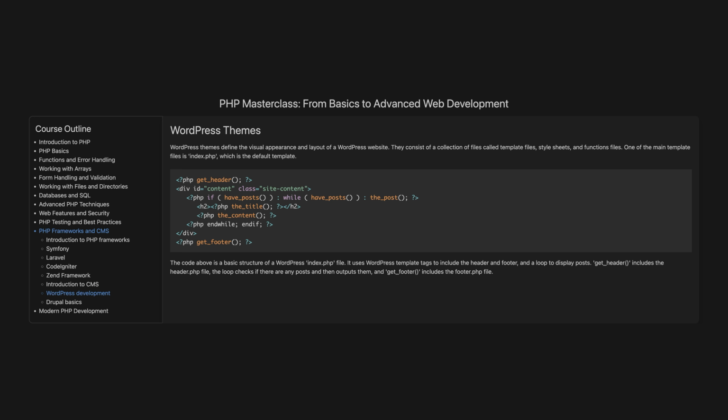get_header includes the header.php file. The loop checks if there are any posts and then outputs them. And get_footer includes the footer.php file.